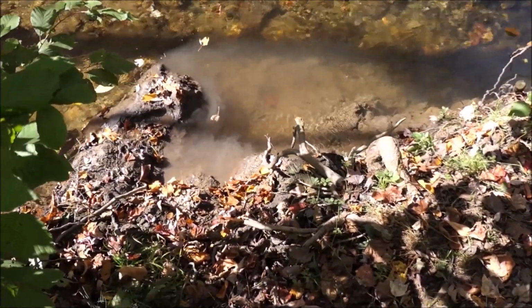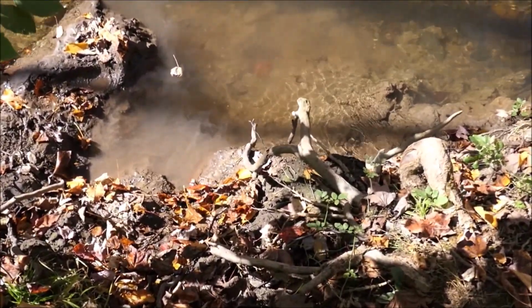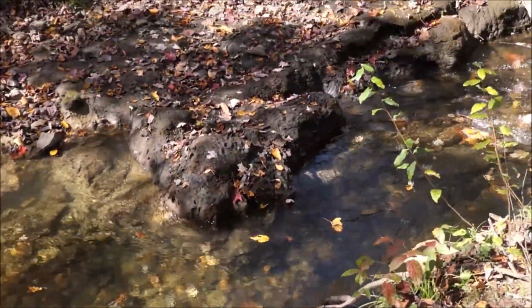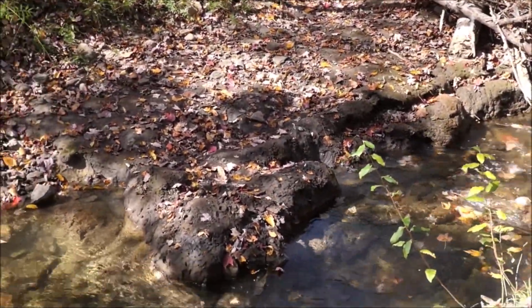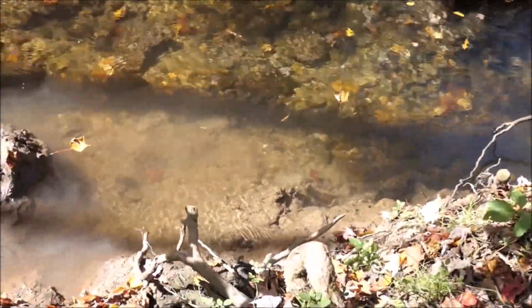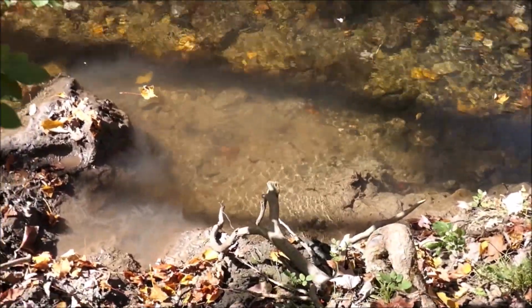Well, I made it. See the mud there, I stirred it up, but it was over my knees. But the Forest Service really needs to do something about the crossing here. One was fairly easy at low water. This one is difficult at any water, probably.